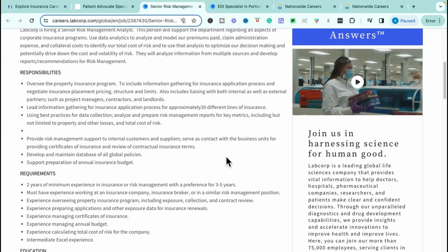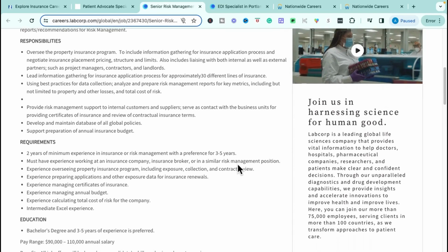And as we get more into the duties and the responsibilities, some of the things you will do is oversee property insurance program. You'll gather insurance information. You'll negotiate insurance placement pricing, structures, and limits. You'll also be somewhat of a liaison between internal and external partners, such as project managers, contractors, and landlords. You'll lead information gathering for insurance application processes for approximately 30 different lines of insurance. You'll also use best practices for data collection, analyzing, and preparing risk management reports for key metrics. You'll provide risk management support to internal customers. You'll develop and maintain databases of all global policies, and you'll support preparation of annual insurance budgets.